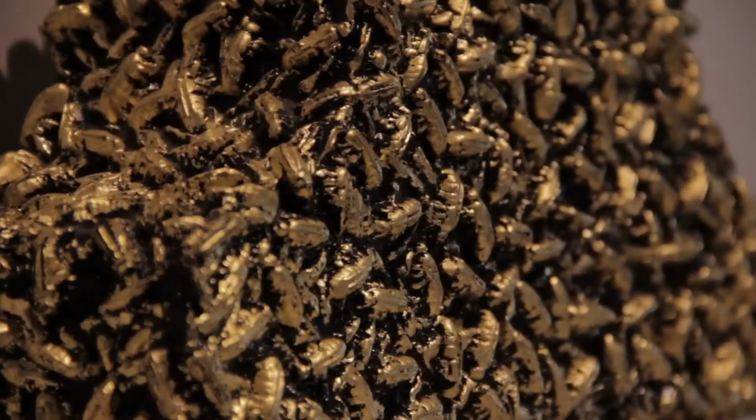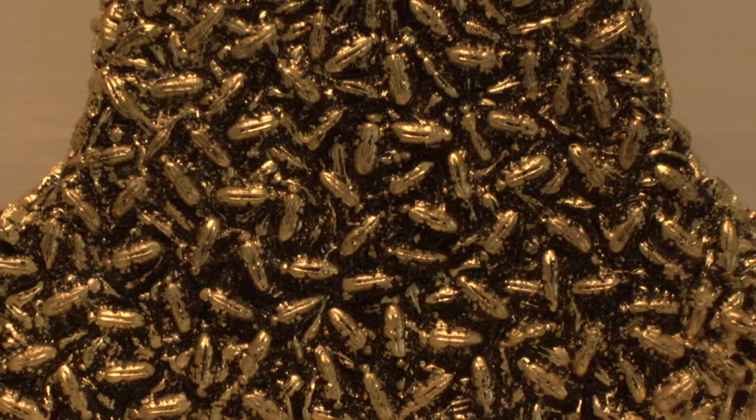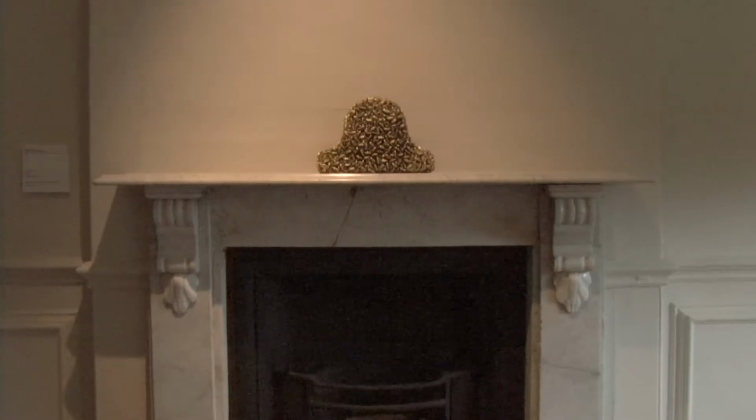Bill Woodrow is one of our best known sculptors, and here we present Clock Swarm, which is a clock encased with a swarm of golden bees.